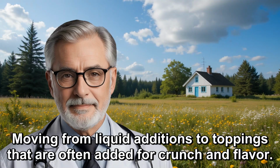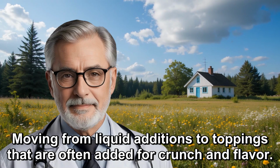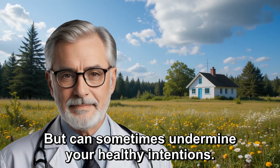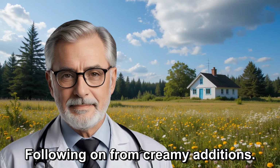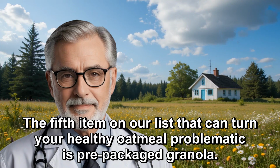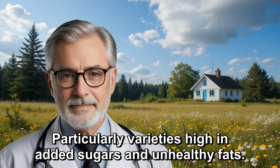It's about finding creamy textures from sources that align better with your health goals, avoiding unnecessary saturated fat and potential digestive upset. Now, moving from liquid additions to toppings that are often added for crunch and flavor, but can sometimes undermine your healthy intentions. Following on from creamy additions, the fifth item on our list that can turn your healthy oatmeal problematic is pre-packaged granola, particularly varieties high in added sugars and unhealthy fats.